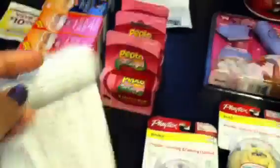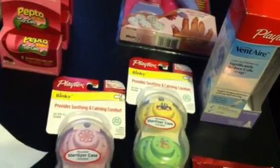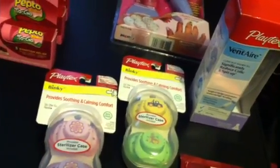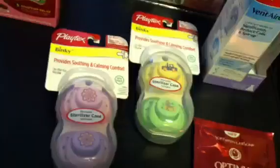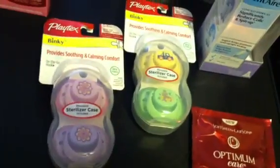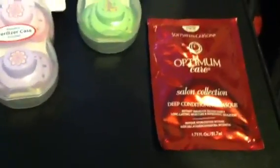Not a bad price. I mean, these could be gifts for people who are having a baby shower, anything like that, where you need to burn up rewards. Or a pretty cheap gift. I mean, that expensive brand is Playtex for 99 cents for two Binkies. I'm not complaining.